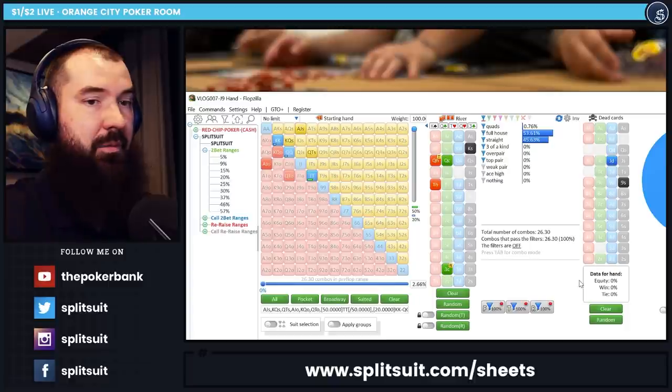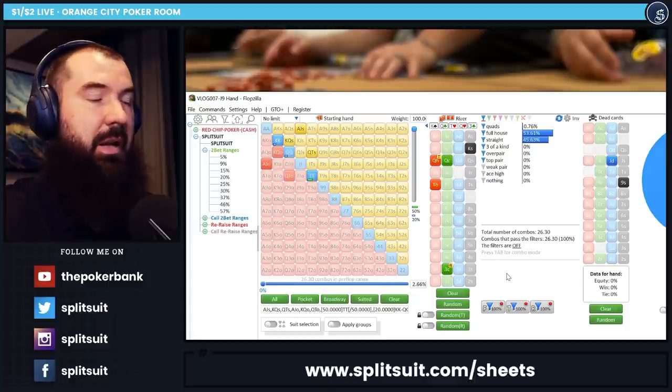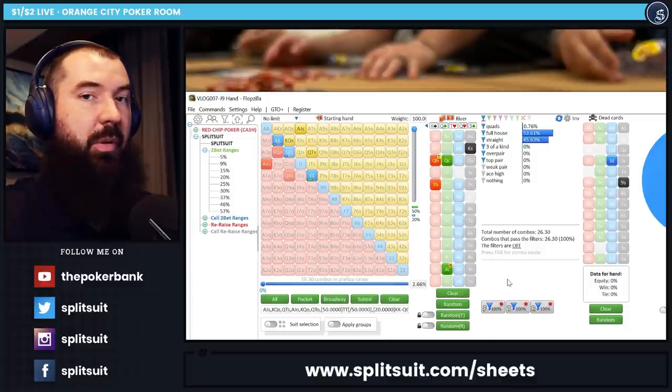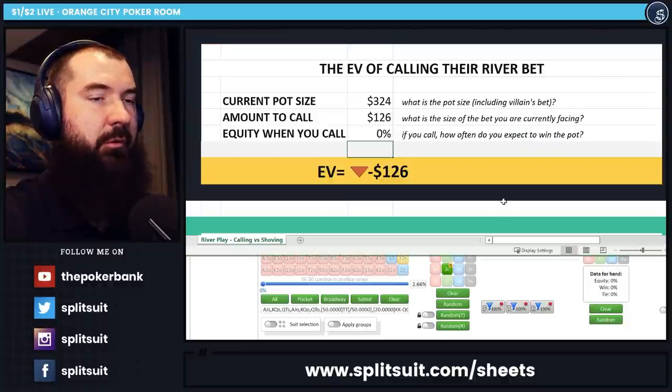But you notice against this range overall, we have 0% equity with our hand, which means we are against every single combo that crushes us here, every reasonable combo. With that said, let's see how far we need to expand this in order to make this an okay call. To prove out the math in this situation, I'm going to use my river call versus raise spreadsheet.